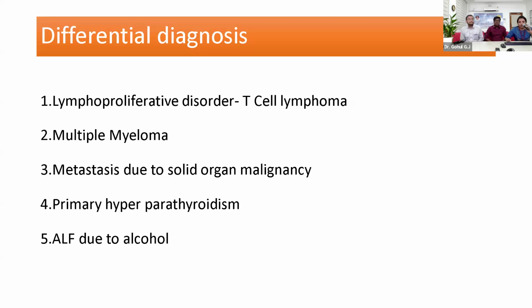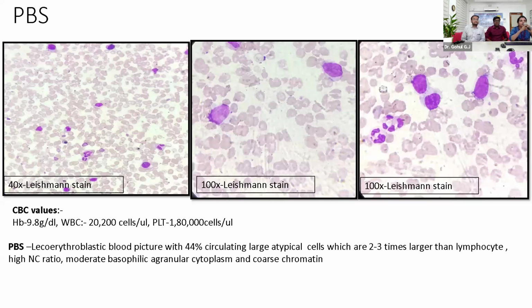So we received a CBC with PBS sample for this patient. Initially the CBC value showed a total count of 20,200 cells and HB of 9.8 gram per dL. Subsequently, a PS was also received, which showed nearly 44% circulating large atypical cells, which are nearly 2 to 3 times that of a lymphocyte, with high NC ratio, moderate basophilic agranular cytoplasm and coarse chromatin, in a background of circulating NRBCs and left-shifted myeloid cells.